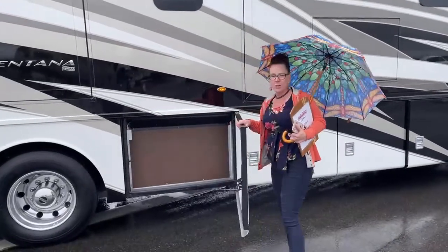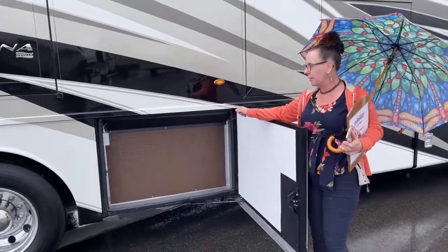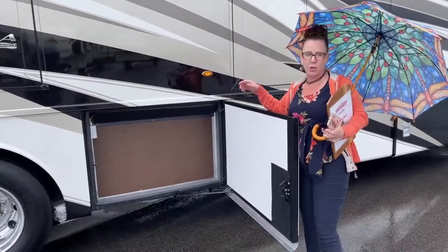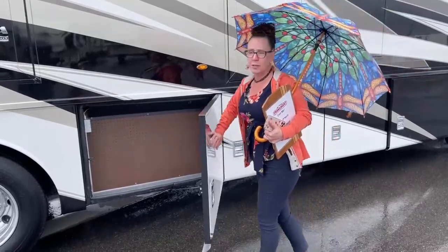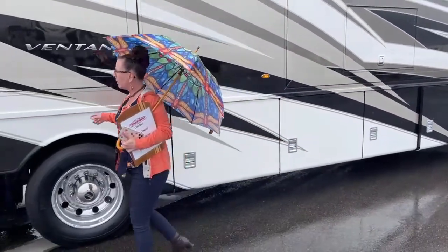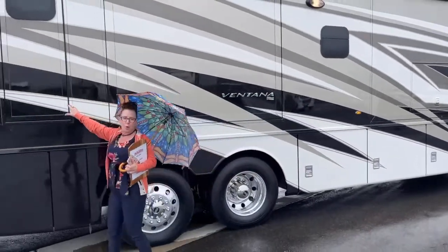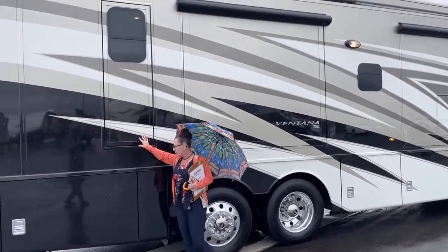So somebody told me the other day they love these pegboards. This is great. You can hang anything you want out here. Really nice little extra place for storage. Any of your tools that you're going to use while you're on the road. Keep your gloves in there if you'd like on a little hanger. This is the bedroom slide. This is that door for where in the rear bathroom.